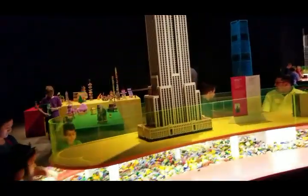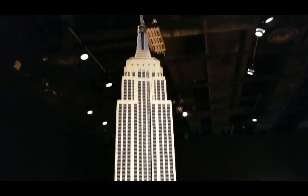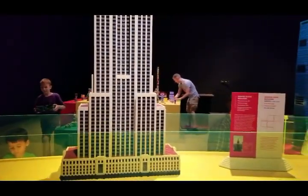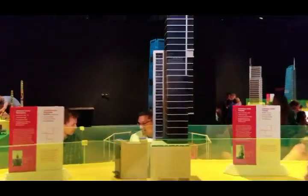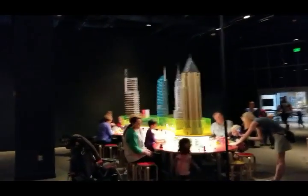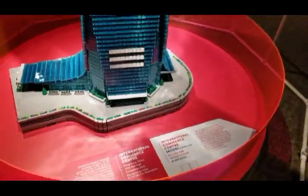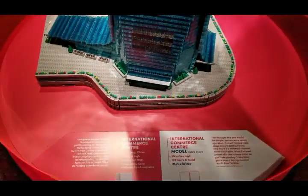And then there's also one of the stairs. Here's the elevator station building. The Central Park Tower. I like when you can see them from a distance. Ooh, what's this? Where is it? Hong Kong.